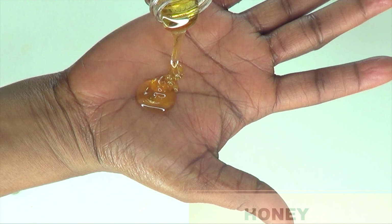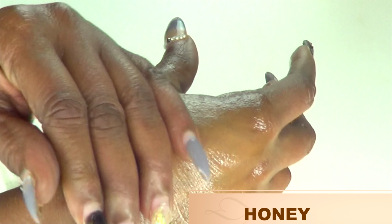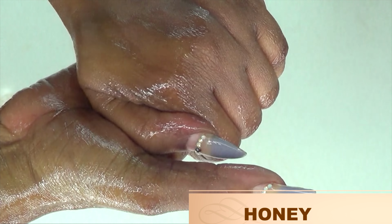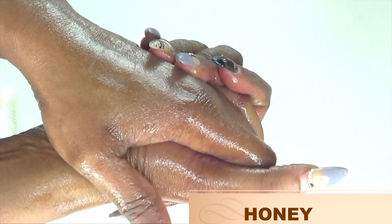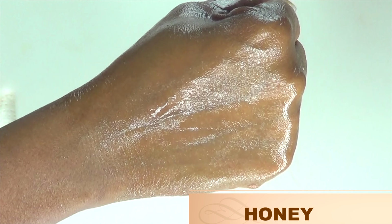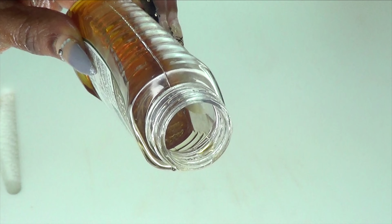Now our next ingredient is honey, and take a look at the honey up close. Now honey is a natural antibacterial ingredient, so it helps to fight acne if you have pimples. But what I like honey for most is the anti-aging properties that help to smooth the skin, get rid of fine lines and wrinkles on the skin, and also help to lock the moisture in the skin, leaving your skin just hydrated, soft, and supple. So definitely, guys, try to use up your honey in your homemade facial.